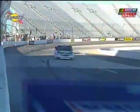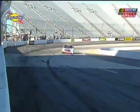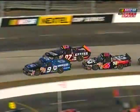Here's another view right here. See Tim Sauter up against the wall. Watch this. There's Joey Clanton. I think is the one that's really going to hit him hard. Yep, that 09 was trying to. It looked like he had an opportunity to make a pass on the outside and looked as though he stayed in the gas. We take another look from a different angle.